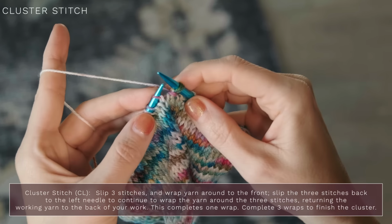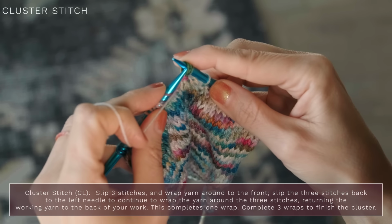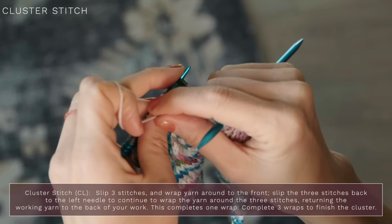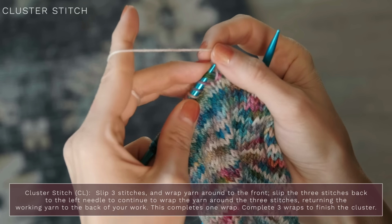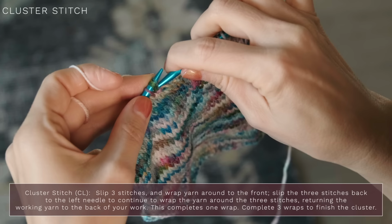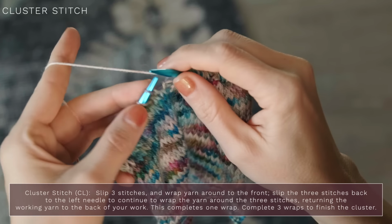Slide those 3 stitches onto your right needle, bring the yarn to the front, slide them back onto your left needle, yarn wraps around to the back. And then to continue on, you just slide those again to your right needle, and you would continue with the pattern.